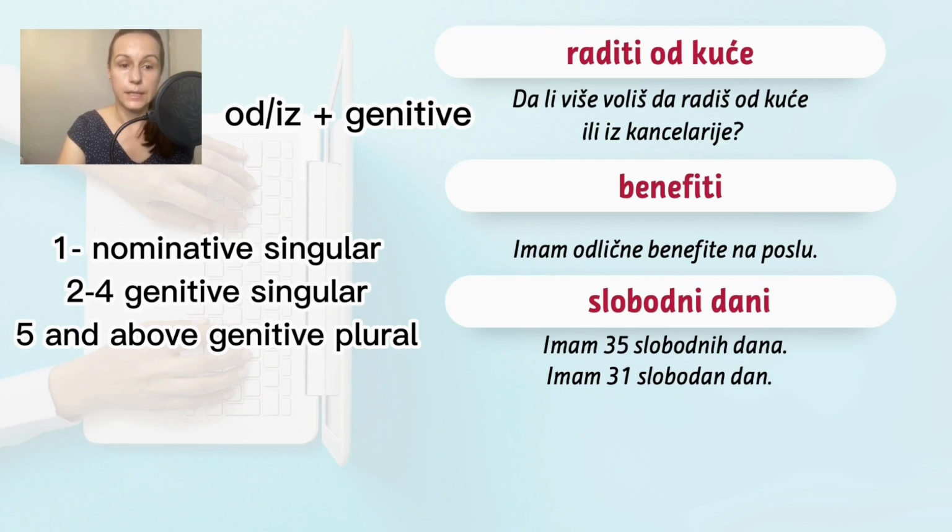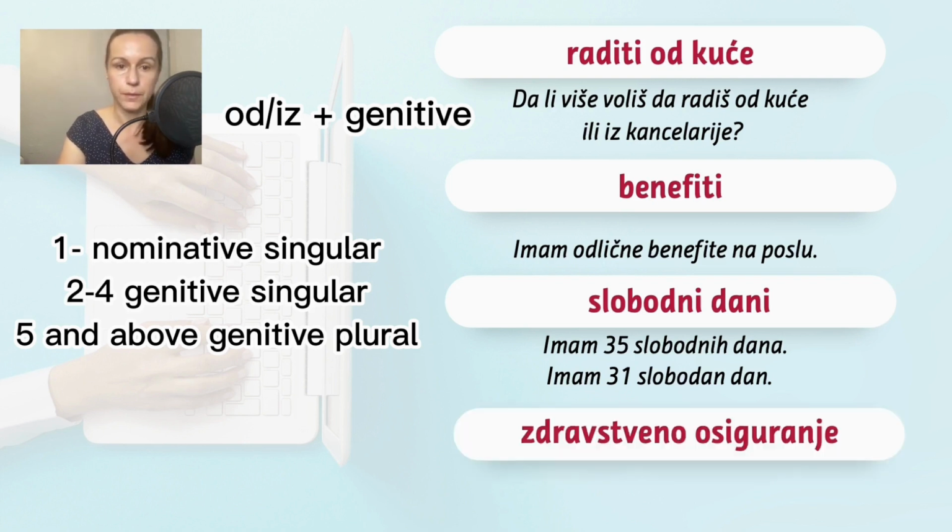Imam 31 slobodan dan. You see how here we use nominative singular. Why is that? Because the number ends in digit 1. Imam 31 slobodan dan. I have 31 paid days off.